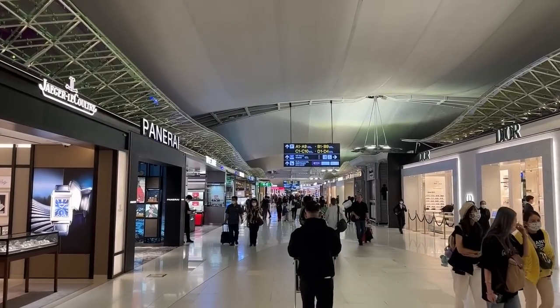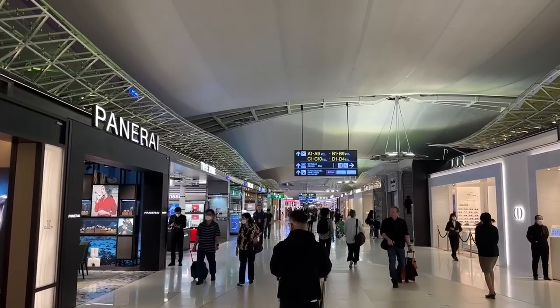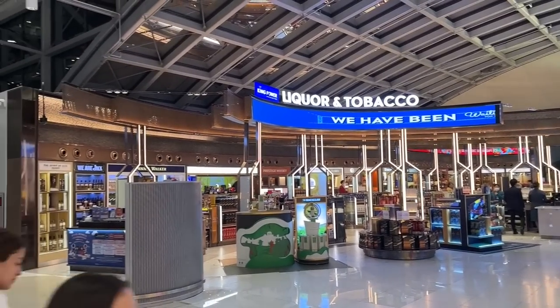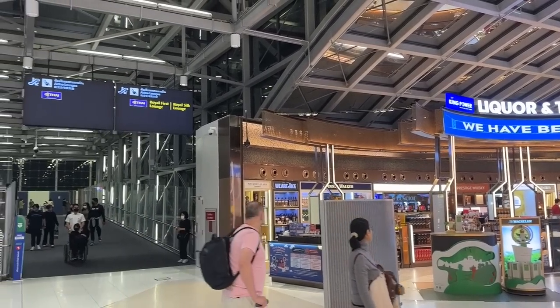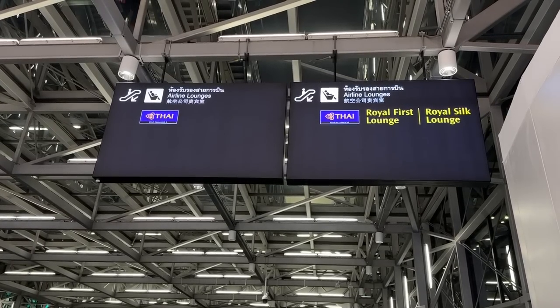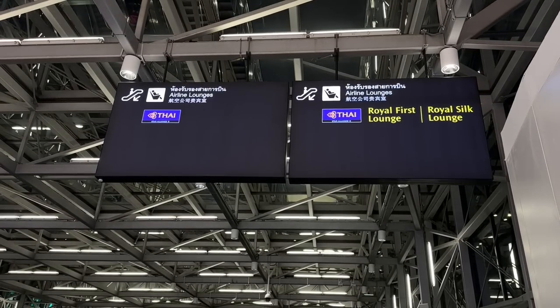My hunt, however, was for the main of Thai Airways' lounges, as the ticket counter employee told me that it was the largest and nicest of their multiple locations throughout the airport. Following a whole bunch of signs guided me to the entrance of Thai Airways' biggest lounge here in Bangkok, the Royal First and Royal Silk, or business class lounges.